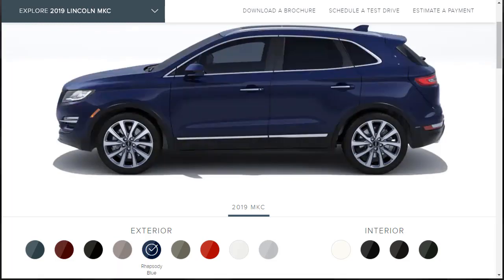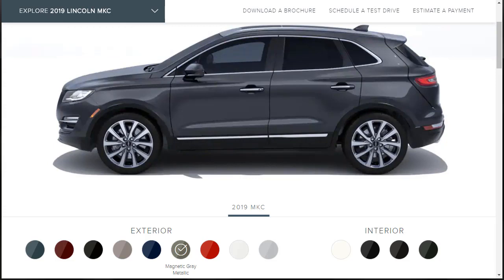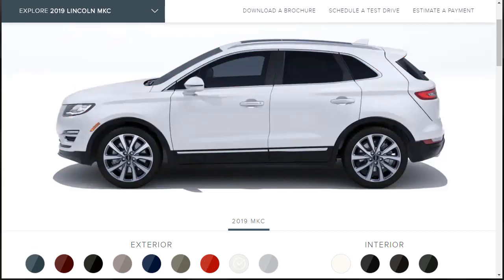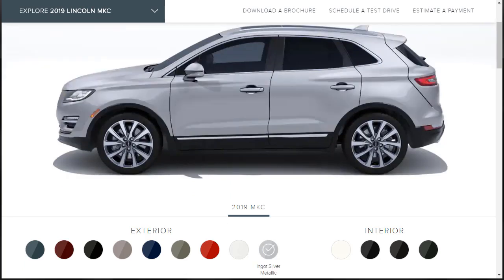There's this Rhapsody Blue Metallic. There's a Magnetic Gray Metallic. Here's a Ruby Red Metallic Tinted Clear Coat, they call it. Here's a White Metallic. I think that looks nice. The metallic just basically means that when the sunlight hits it, the paint has those metallic or sparkly flecks and specks in there. And so you can see that. That's what metallic is. Lastly, for the exterior colors for our 2019 Lincoln MKC Reserve, there's an Ingot Silver.